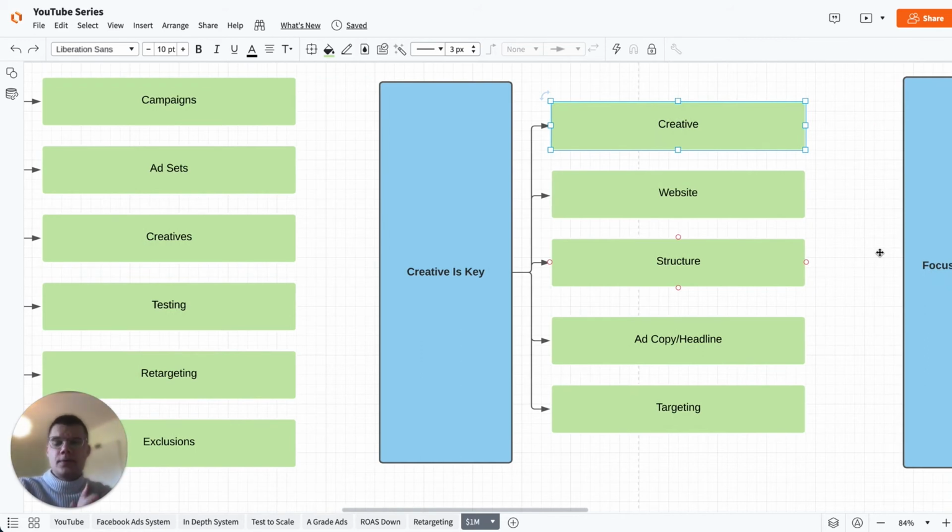So to sum this up, obviously creative is key. It matters the most. It probably even matters more than your website, because I think a great creative can improve your conversion rate, even if your website isn't that great looking. So if you're just starting out, put your highest emphasis on those creatives.